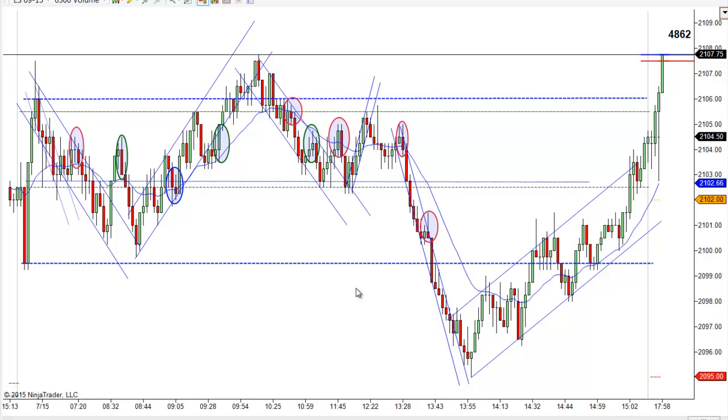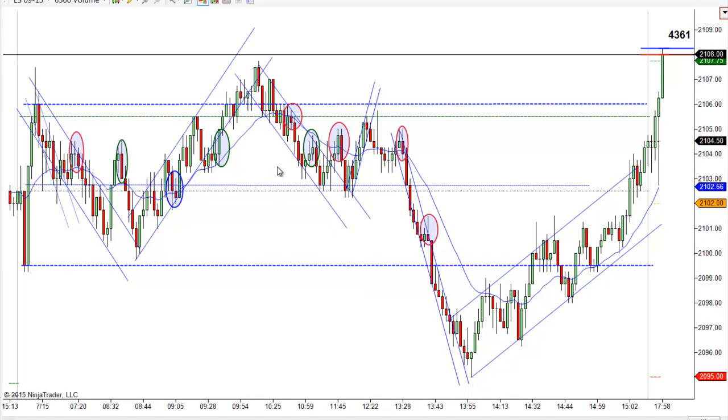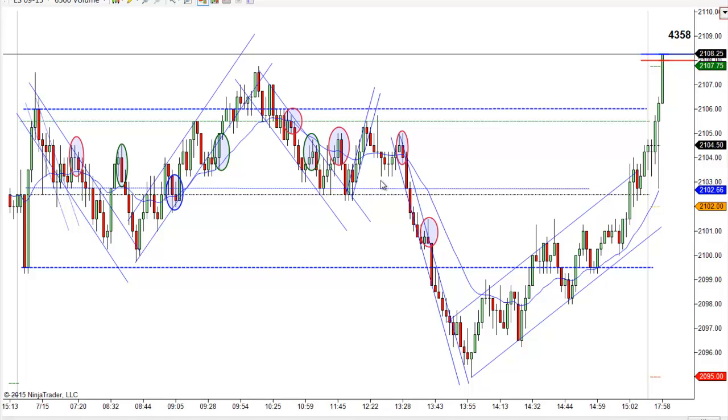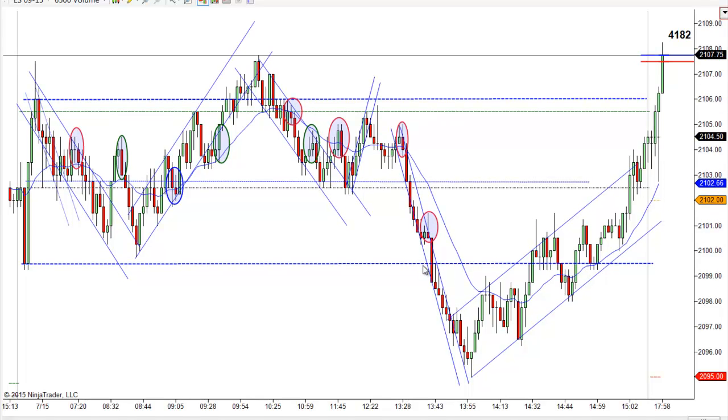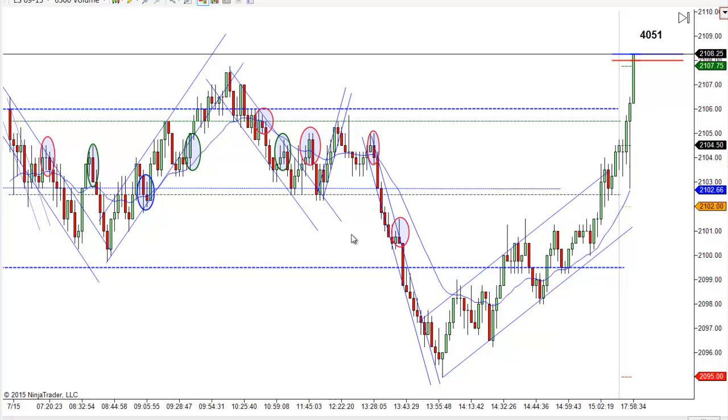And I hear it all the time. The market's a random walk. Nobody knows what the market's going to do. No, we don't know where it's going to be tomorrow. We don't know where it's going to be an hour from now. But it tells us which way it's going short term, and we can make money off of that. That's all we need to know. And generally, I can give you a good idea reading this chart where it's going to be.